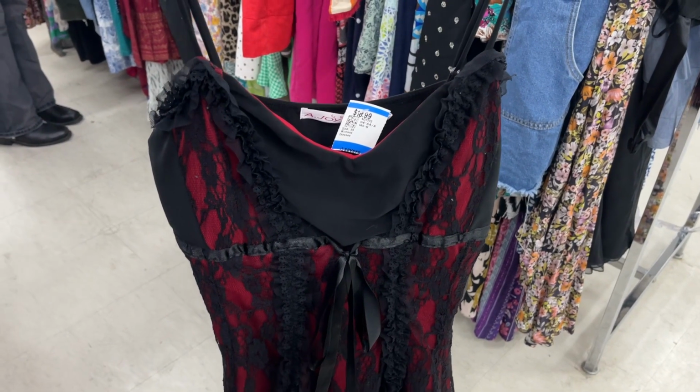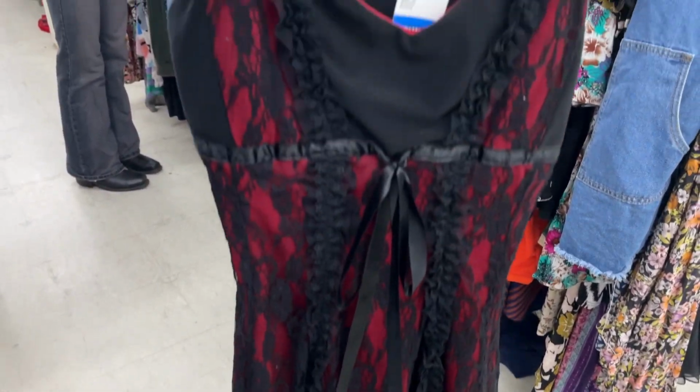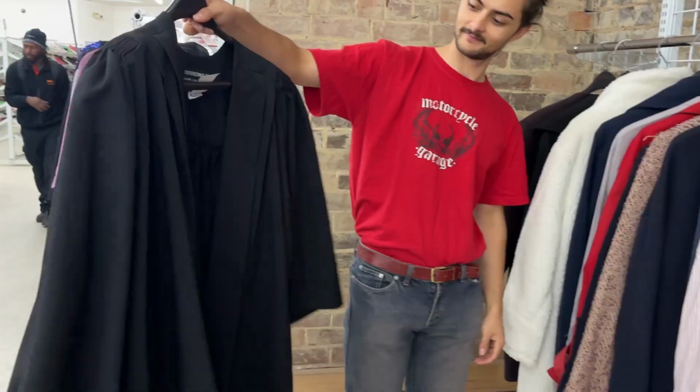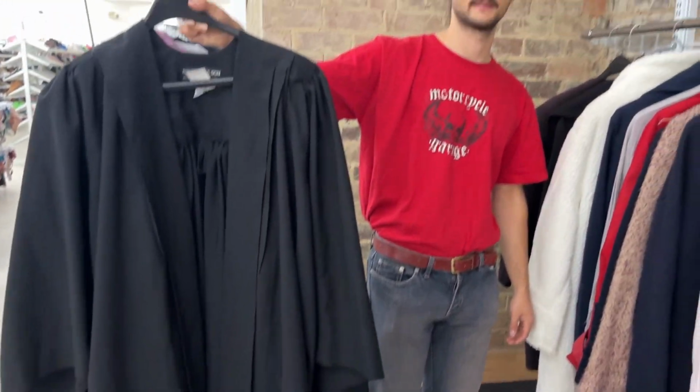Now, I was not prepared to find a dress like this. It was this perfect red and black vampy dress. It had a handkerchief hem, lace, ruffles, and a ribbon. Like, are you kidding me? This was perfect. I also found judges' robes. I have no idea why this would be here.